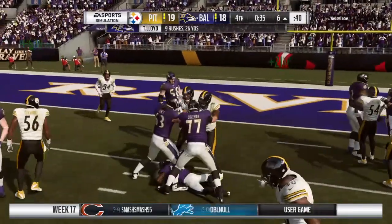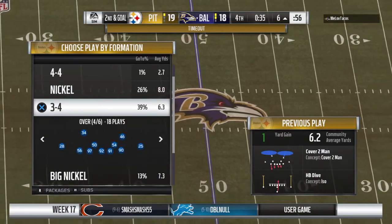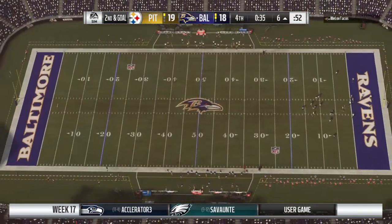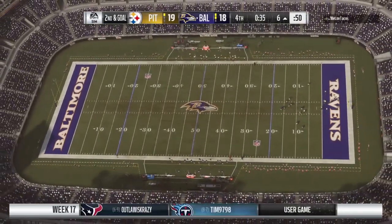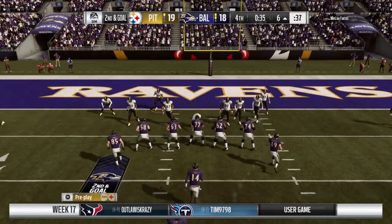And they'll go on the ground. And he'll be stopped just outside the 5 at the 6. And the Steelers signal for another timeout. That'll leave them with just one remaining in this fourth quarter of play. The 6-yard line, the line of scrimmage on 2nd and goal.